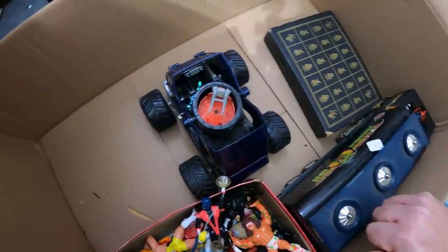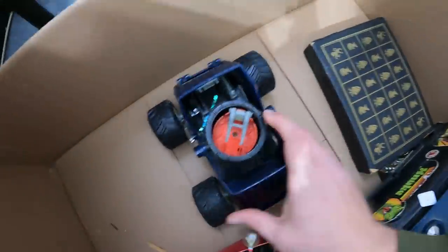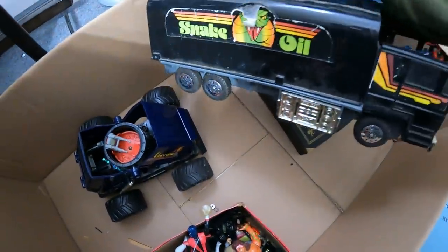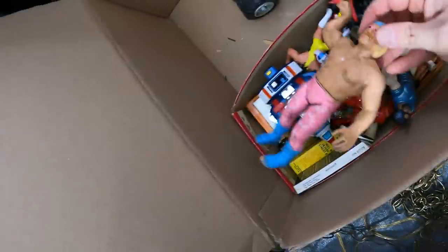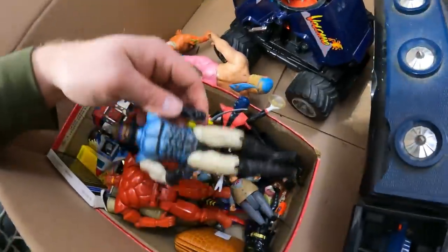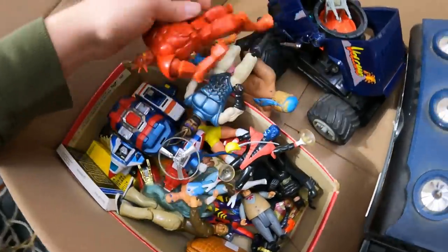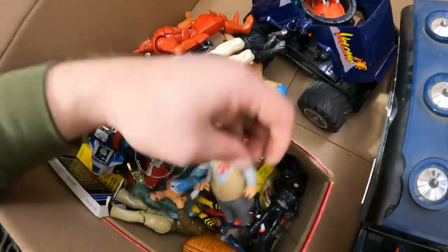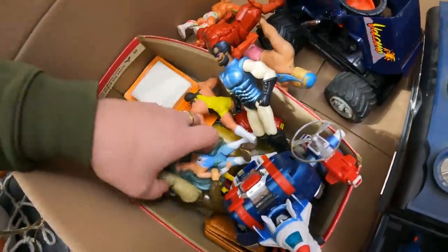And then a bunch of old toys and action figures. Nothing in great shape, but it's still fun to buy this kind of stuff. A couple Mask vehicles. There's the snake oil from Mask. And some wrestling figures like Jesse Ventura and the Ultimate Warrior. Some stuff I haven't identified yet. So a lot of old Kenner Batman stuff in here. There's the Penguin. Yeah, just a bunch of stuff like that.